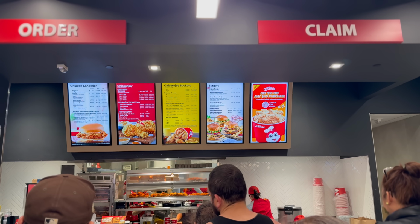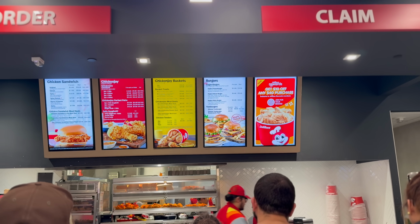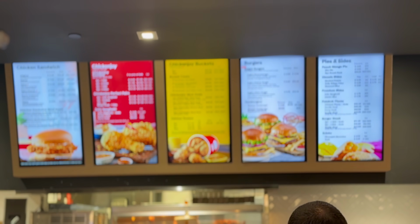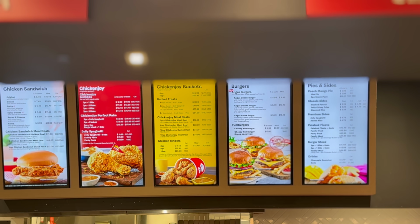One of the reasons I went is because they supposedly changed their tenders, which are right here. But we'll get into all that. Of course, I got my usual suspects. I wanted to get a burger, but they were out of burgers and fries for whatever reason. So we didn't get a burger today, but I will spin the block if people want to see the burgers, because apparently they have the Angus burgers now. They changed them, but I didn't get to try it today.